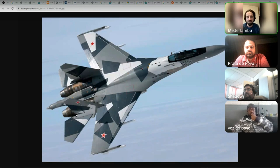It's not like designing an F-22, which is maybe a better plane than even the Felon. The F-22, they don't produce it anymore. It's a very expensive plane. It's a very good plane, but it still has all these disadvantages compared to the Russian way of thinking about planes.